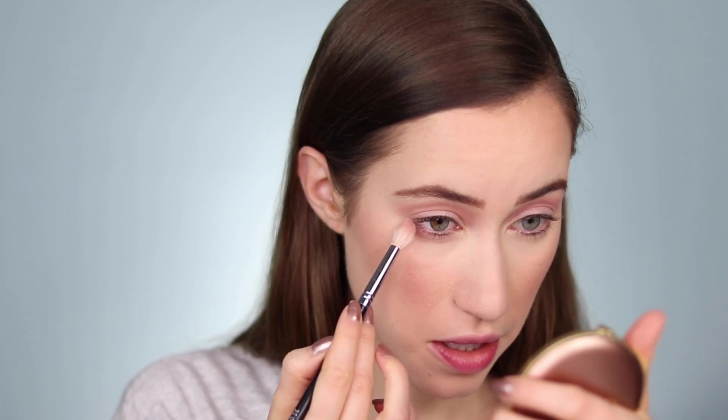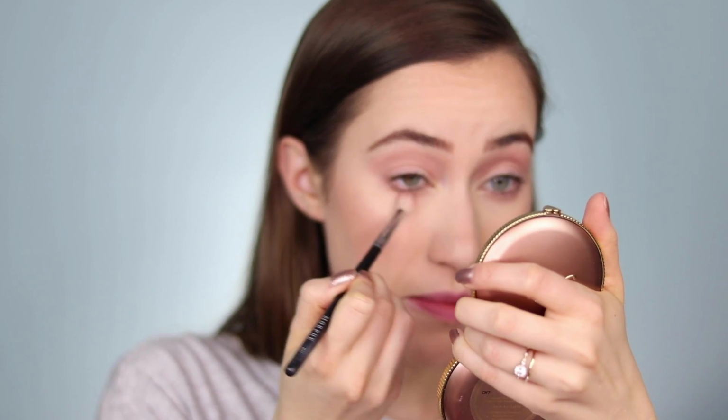I'm just buffing and blending this out up toward the brow. And then while we're at it, I'm going to take a little bit of that same shade and run that underneath the lower lash line as well. So I'm really not hating this shade. It's definitely taking a little bit more time to build it up, but I feel like this shade isn't too bad. It's definitely not super pigmented, you know, if you compare it to other palettes out there.